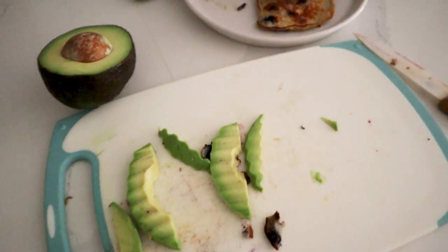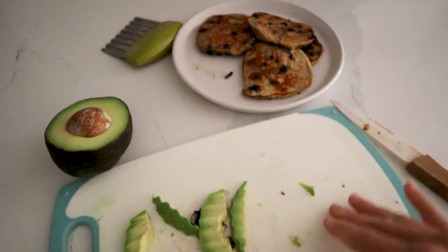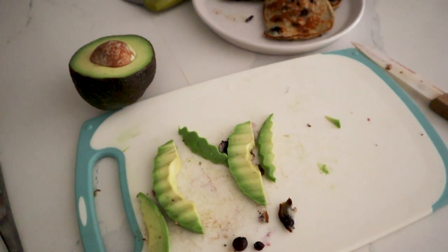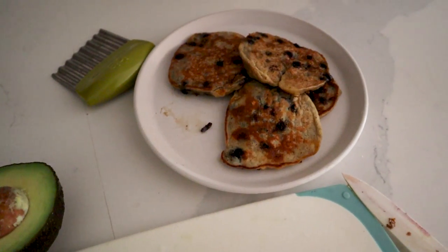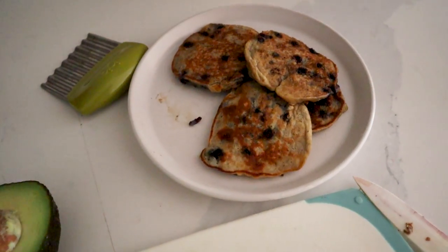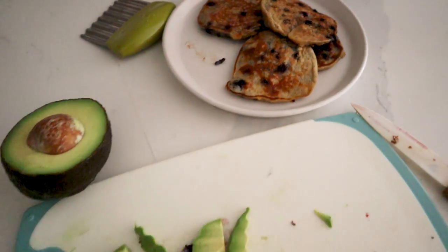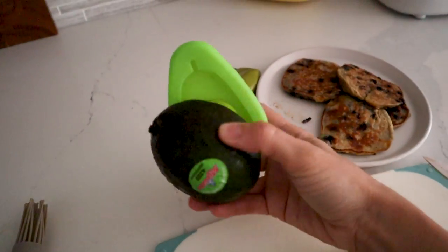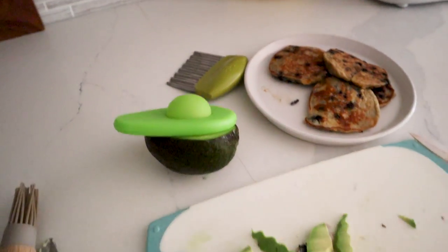And then I always just keep a little station here with a cutting board and some extras just to keep topping her up if she's hungry. And she eats a lot. We'll add more to her plate if she's still hungry. And then the extra pancakes that she doesn't eat, I'll just put in the fridge and she can have for tomorrow. I'm also going to take my avocado hugger, put it on this guy, and he'll be good for a couple days in the fridge.